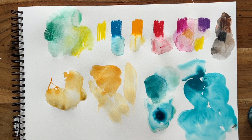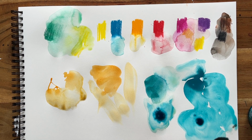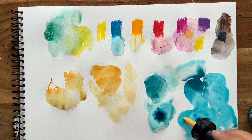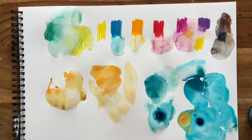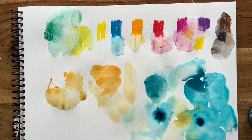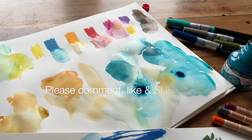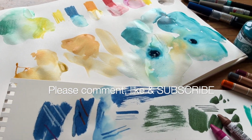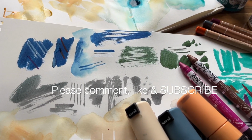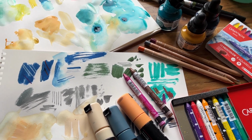If I drop some of that marine blue onto it, yeah, that's nice. And if I add some of this, now that is going to make some really interesting results. I love watching what other artists use, and I do have an art supplies addiction. You don't have to have exactly the same art supplies as me, but it's always good to experiment with what you have.